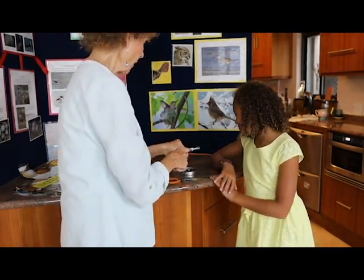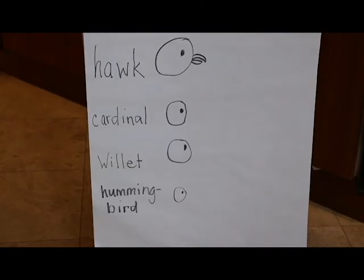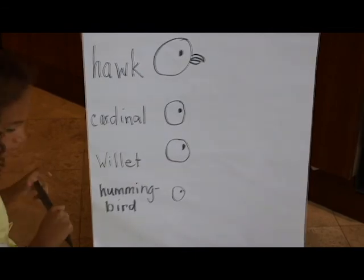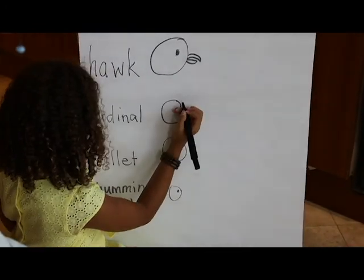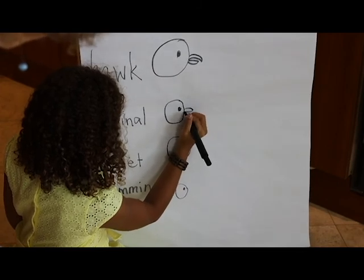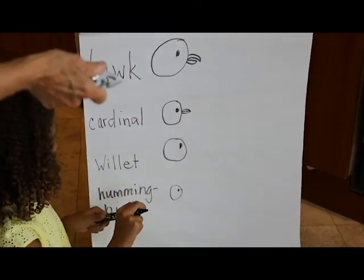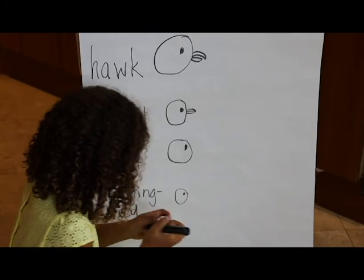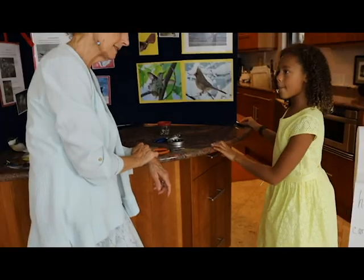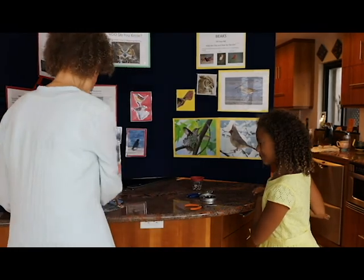Right. Yeah. Okay. So now, let's look over here. Can we go back over here? Here's a cardinal, and see his head's a little bit smaller. Can you make his beak? Good. Very good. Okay. Now, that's what he eats. He loves to eat sunflower seeds. But you know what? He also eats insects. So he eats other things besides sunflower seeds.